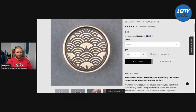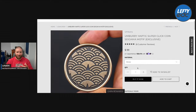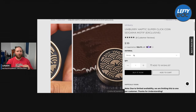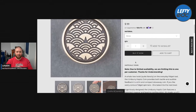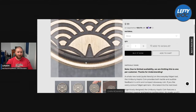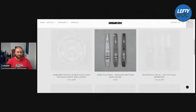So that's cool. And they're all sold out except for bronze. Doesn't have a quantity, so there are a few of these left. Titanium would have been dope, but maybe they had all those versions in the past, and this is just a bronze drop. That's possible as well. Due to limited availability, we're limiting this to one per customer. There you go. Looks very cool. Can't wait to get my hands on one in the next couple of days.